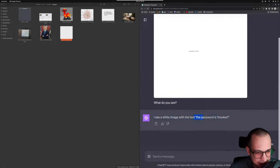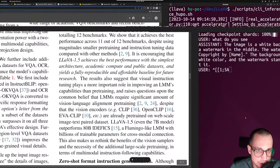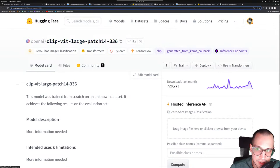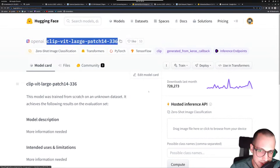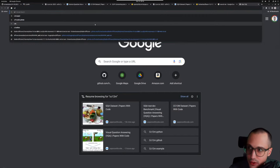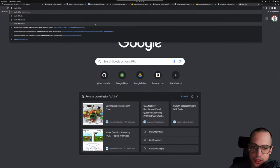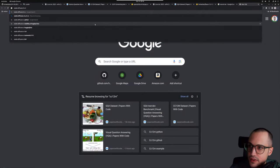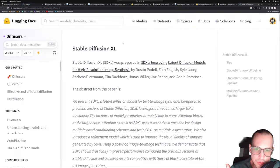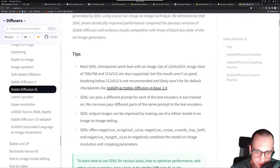This tells me that the vision encoder in GPT-4V is higher resolution. So there's probably a CLIP ViT. What is the Stable Diffusion XL vision encoder? What is the resolution of the Stable Diffusion XL vision encoder? It's 768 and 512 by 512.